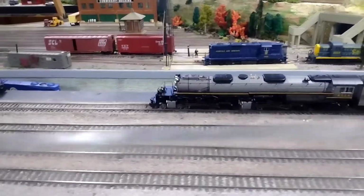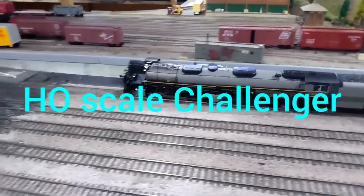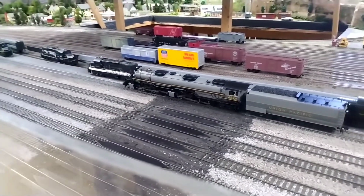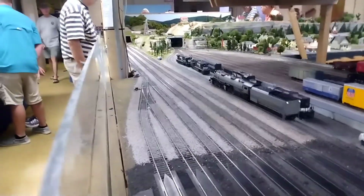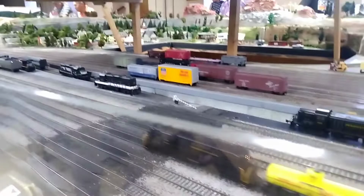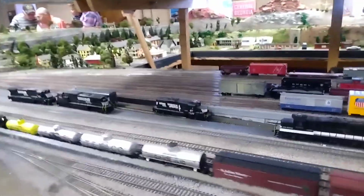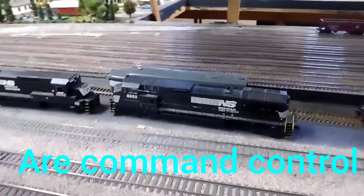Giving you a shot of an HO scale Challenger. Switch it up a little bit. You have the cars coming through. Look at a few of the HO engines. I have one of those, but it's a dummy.